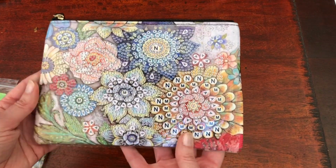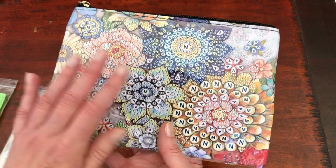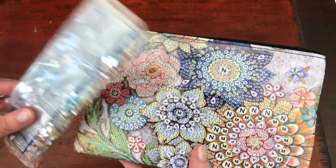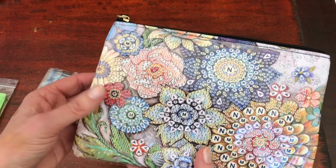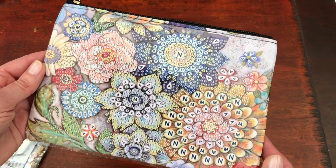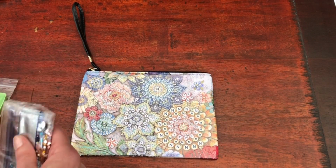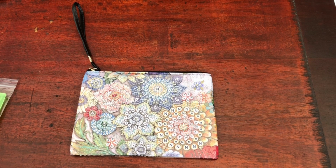And this actually doesn't have to be a cosmetic or a clutch bag. It could be somewhere that you keep your diamond painting bits in, diamond painting pens or special tool kits, things like that could be an idea. Got to have a look at the special shapes.